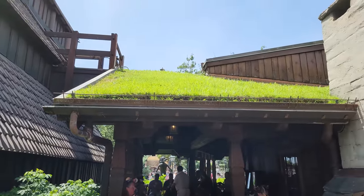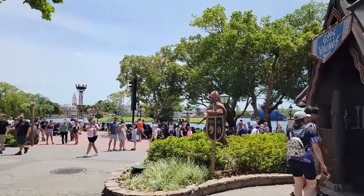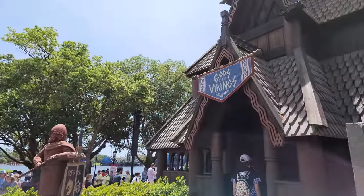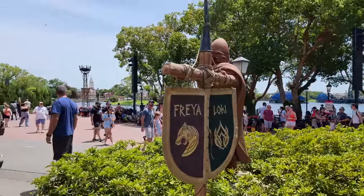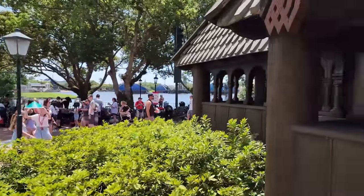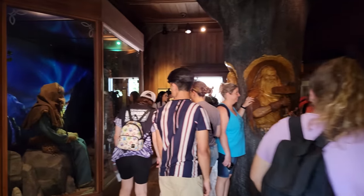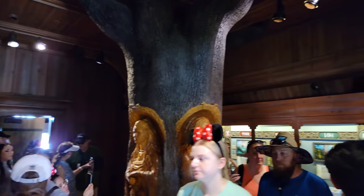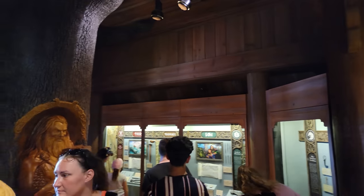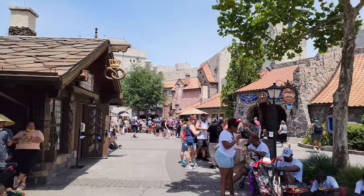Gotta love the grass roof here. A lot of people don't know this either, but you can go into this stave church here. It's pretty cool. They've got all the Norse mythology, the gods. Go in real quick. It's very busy, but you can get a sense of what's going on in here. The beautiful goddess was welcomed and adored by all. Alright. Of course, everybody knows where the Frozen ride is.